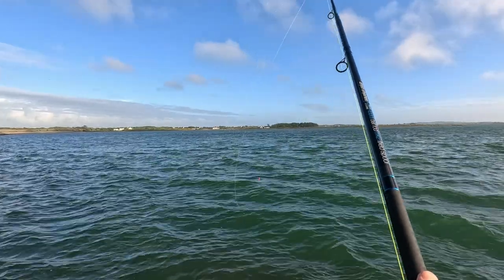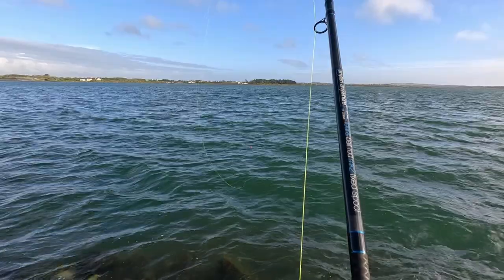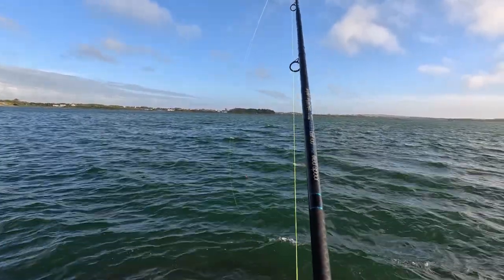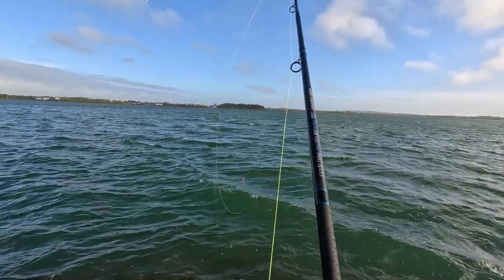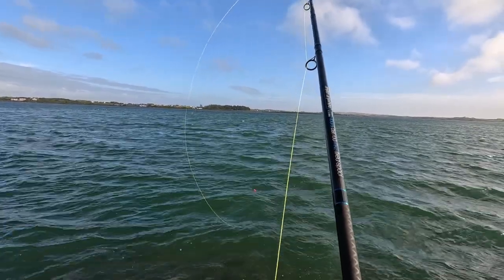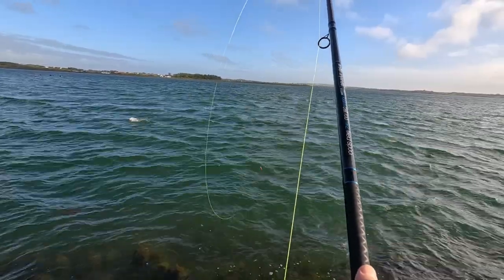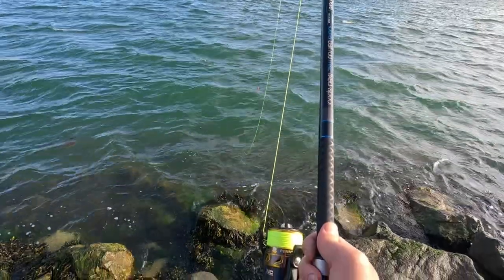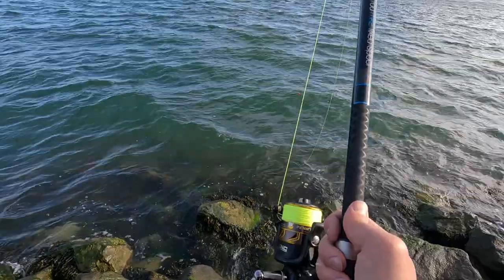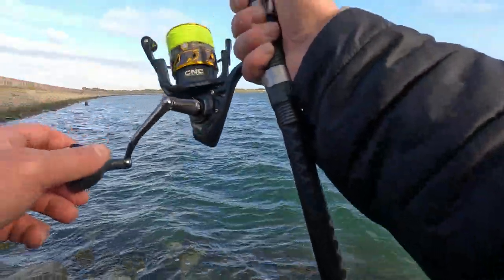Let's see if we can get you a live action there. I'm not sure if we can pick up the float there, guys. There. Get the slack off of it. As you can see, the wind has dragged me to the right already. I might have to cast it again over to the left. I will have to cast to the right again, or left.